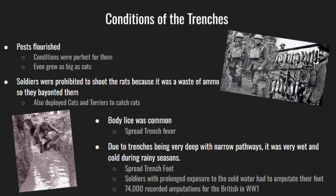Amputation was common for the treatment of trench foot, and if the infection spread throughout the bloodstream, it could be lethal to the soldiers. The British recorded 74,000 amputations in World War I total.